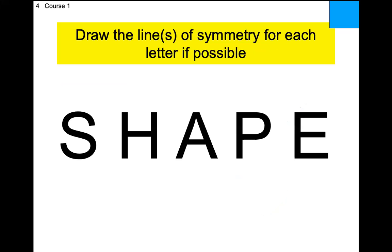All right, so his idea is what happens if you have open shapes, right? We would call this a concave shape right here. The H, right? And the S is concave, and the A is concave, and the E is concave, right? Those are all concave shapes. All right, so the question is, do letters have symmetry?